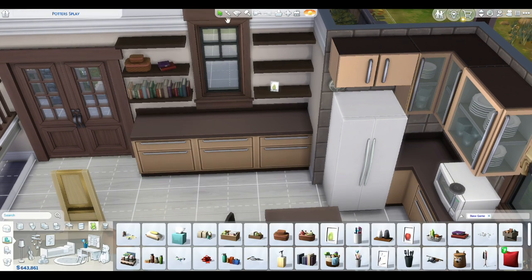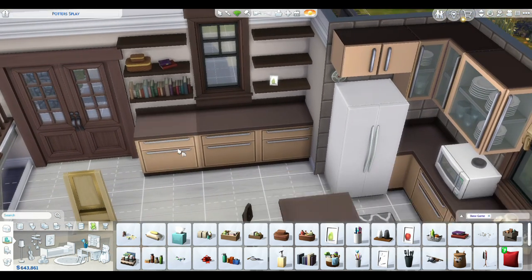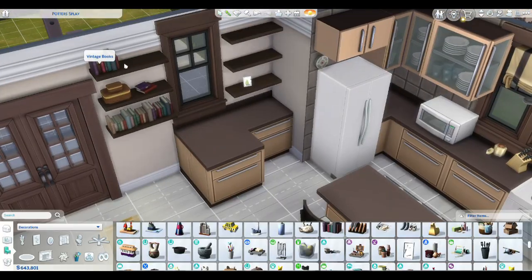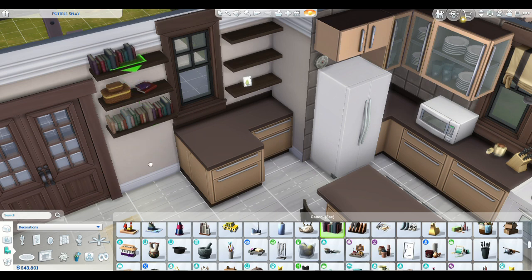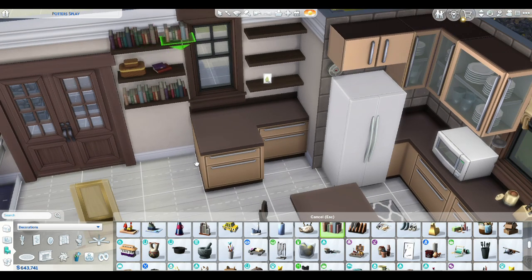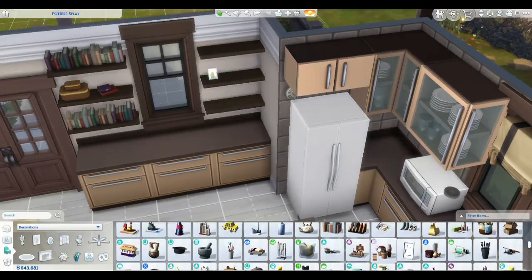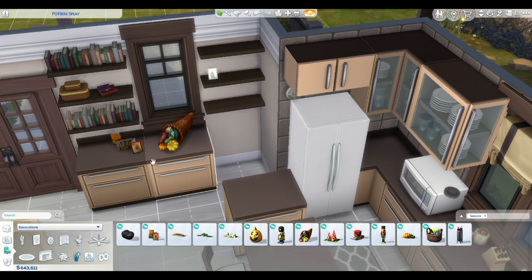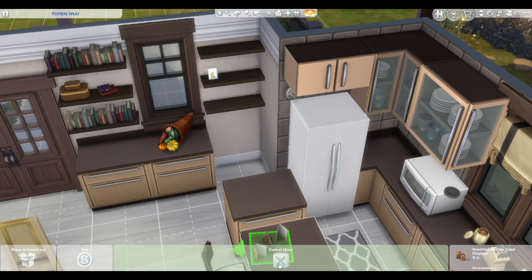As mentioned, one of the parents would be a bookworm, and so I feel like having all these books just kind of made sense. It's probably my favorite part of the house. It's just this little nook. It just looks so pretty and cute and cozy. So we are just going to be adding everything from the left side onto the right side, just going to change it up a little bit so it doesn't look too symmetrical but still consistent with the first side.